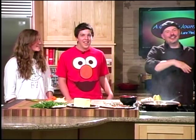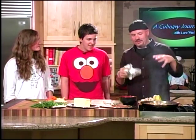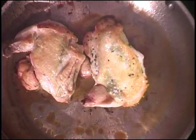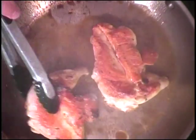Well, here we are back on a culinary journey. We're doing this great chicken dish that's getting a little smoky in here. So we're actually searing our chicken on both sides, getting it really plump. We've marinated that in extra virgin olive oil with some herbs, and then I seared one side. I'm going to flip it over again, sear that side again because I want that skin to get nice and crispy. Look at that. Isn't that beautiful?